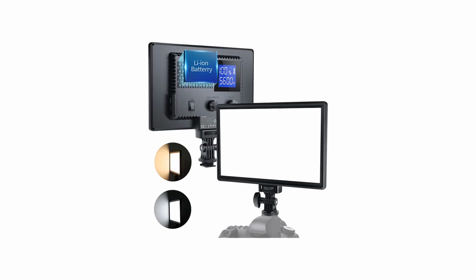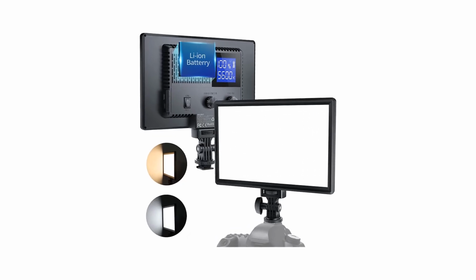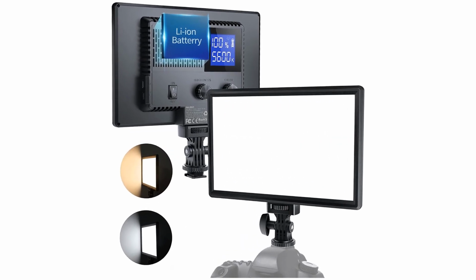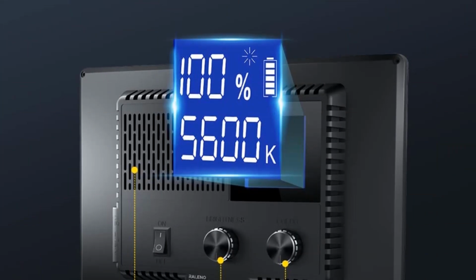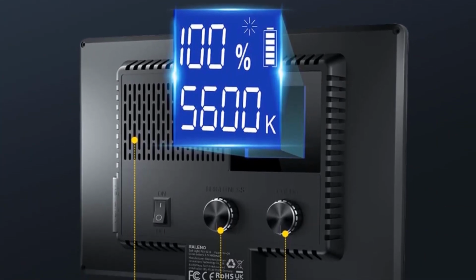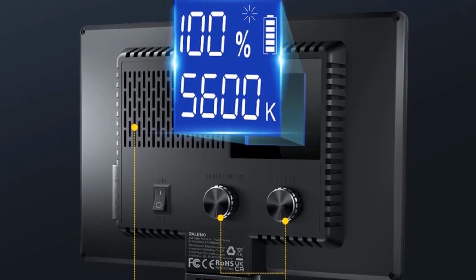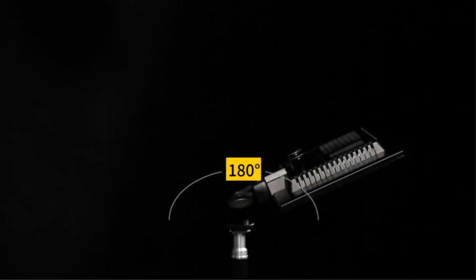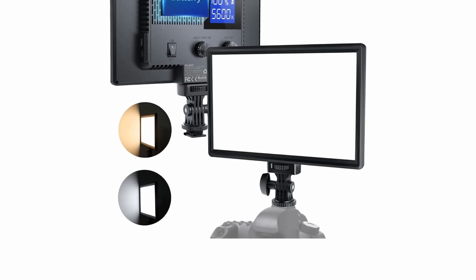Since it is USB powered, you can even connect this light to a power bank, USB wall charger, laptop, and car charger as well. If you are concerned about the quality of light it delivers, its CRI is above 95, which is quite satisfactory. Although you can easily mount this light on any of the shooting devices, a separate tripod is not included in the package for this light.